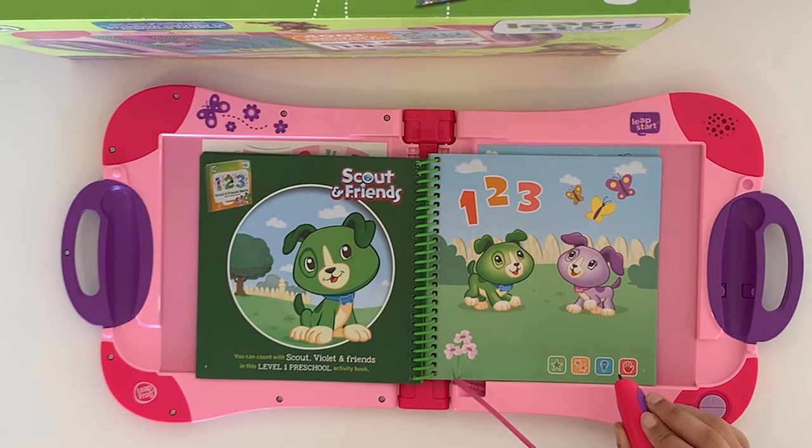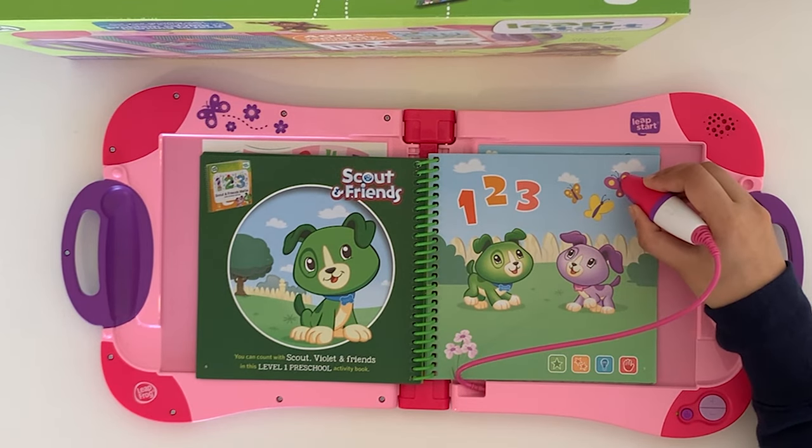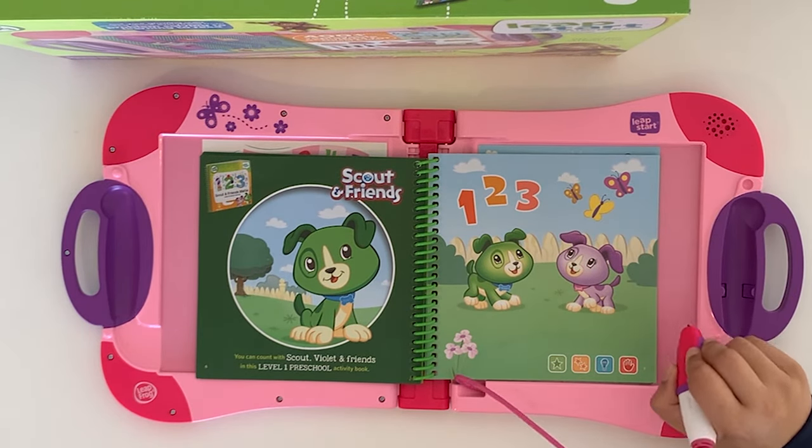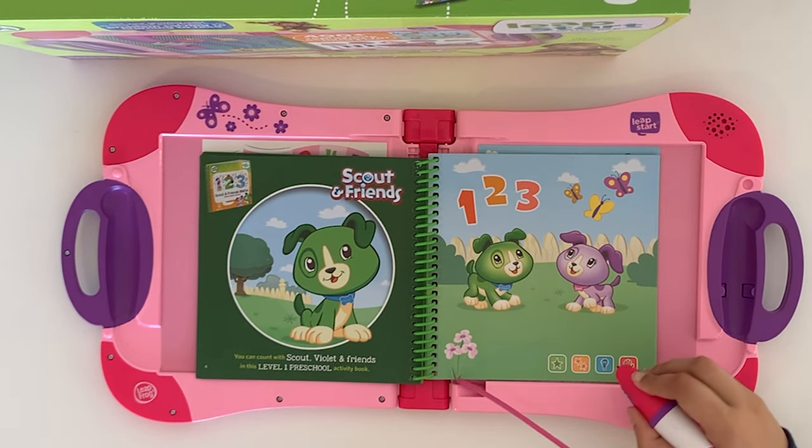This button starts a game. In fact, let's play a game now. Butterfly flutter. Touch all of the butterflies. 1, 2, 3. That's all of them.